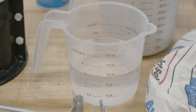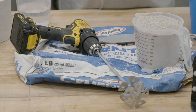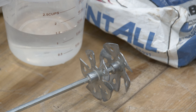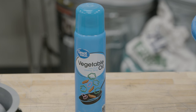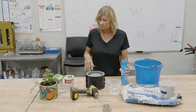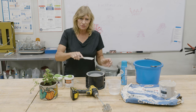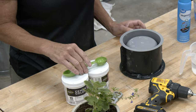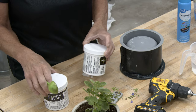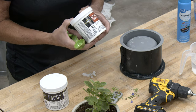Measuring cups, a bucket for mixing, a drill with a little mortar mixer on it to help get it nice and smooth, and some vegetable oil as a release agent. So we spray the inside of this, that way it won't stick to it. You also need a little spatula for packing it in, but you can also add color.